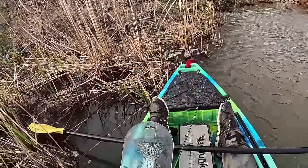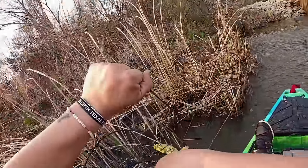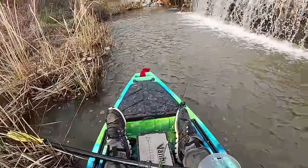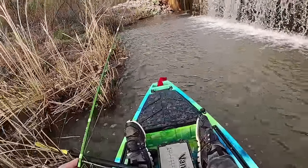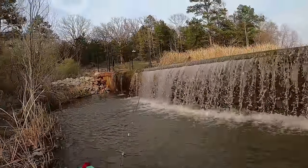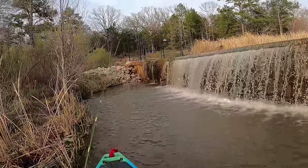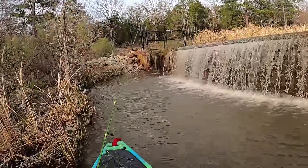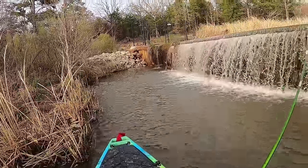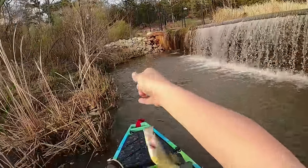This is insane. Look at this, guys. I think that's 12. I think that's 12 right there. This is insane. All right, let's go ahead and try to cast back over there. Yikes. There he is. Oh man, that one jumped up out of there, guys. That's a good one. Yeah, that's a black.